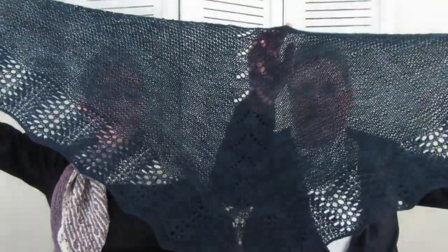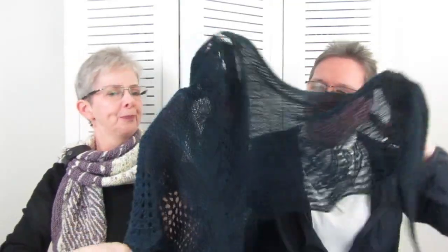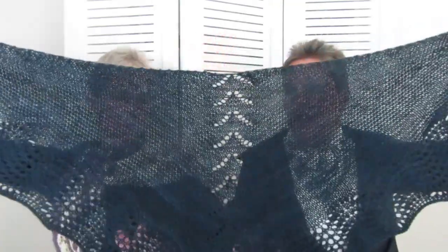Come up there. So you can see that the lace has opened up and you can feel how soft it is. It's beautiful. I am really happy. Love the color. Love the weight. Exactly. Love the pattern. I do.